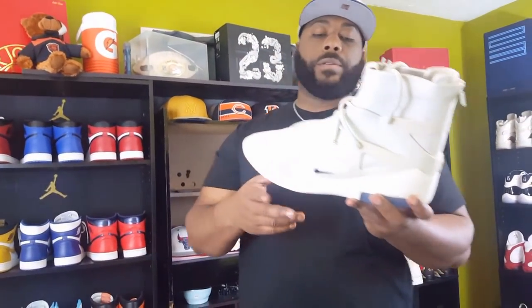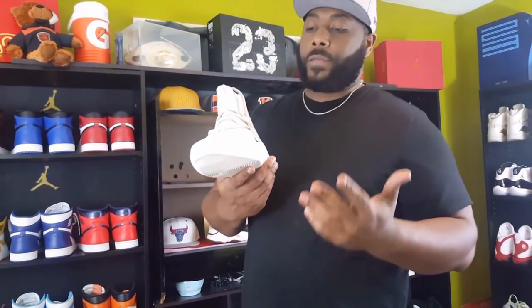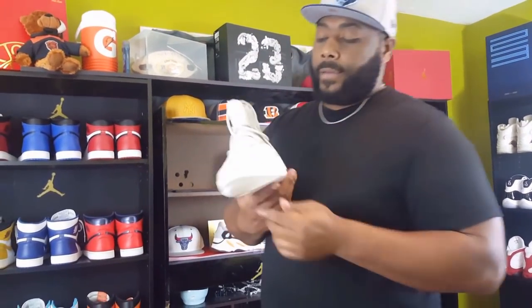We got the Fear of Gods. The reason I wasn't trying to show it is because I'm talking about this shoe a lot. This is my shoe of the year from 2019. I'll go ahead and just say it. Shoe of the year for me, in my opinion, and for a lot of other people also, and the best colorway of the Fear of God, in my opinion, also. These are fire. Can't wait to wear them.